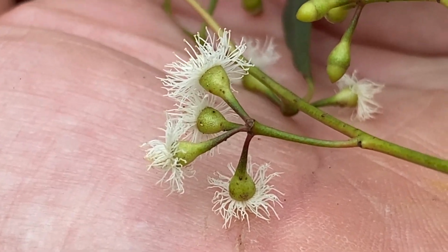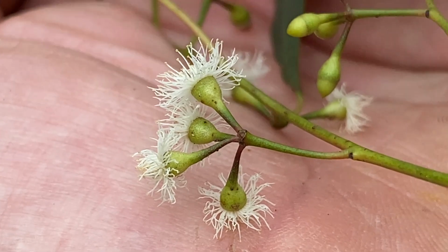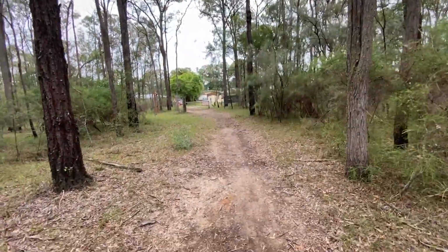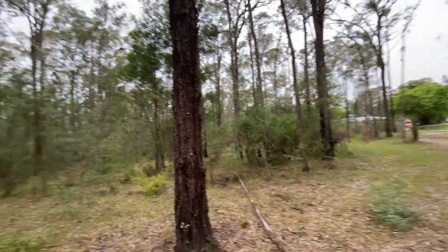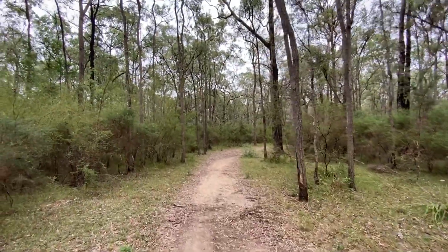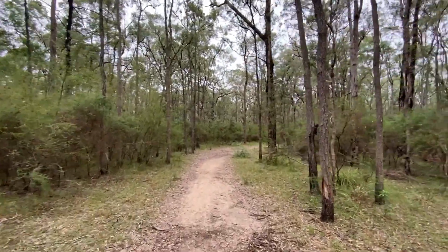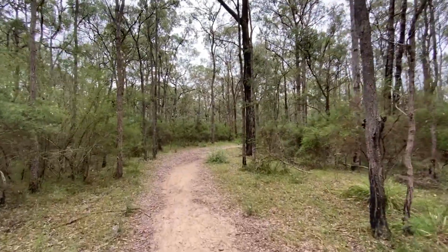Maybe I'll just put both names on it. But that's what we're looking for, these two. I've done flora surveys where if you don't have flowers and you're in particular parts of Sydney, you just got to call it Eucalyptus cribra-beyeriana. You just got to say in your flora report, they could be cribra, they could be beyeriana, we're not sure.